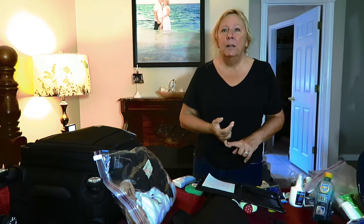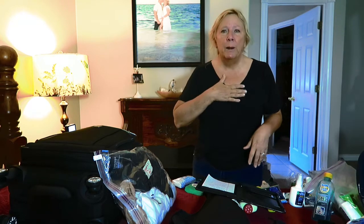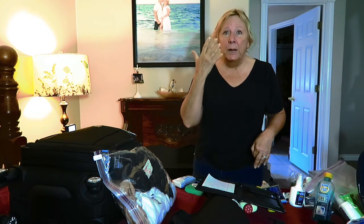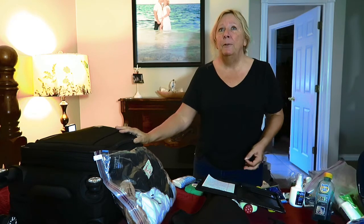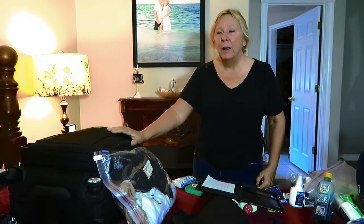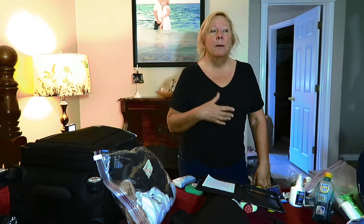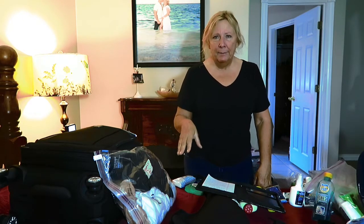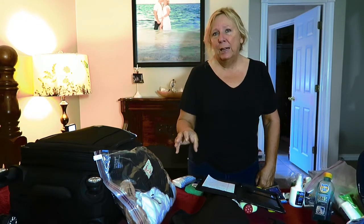I also include medicines for stomach issues, upper respiratory problems, earaches, being able to rinse out eyes, and eye drops. If you've spent too much time in the salt water and your eyes are really irritated, you're going to want to bring eye drops for that. And I don't bring everything in full size. I weigh it against how likely I think I am to use it, and I'll bring the amount that I think is appropriate.